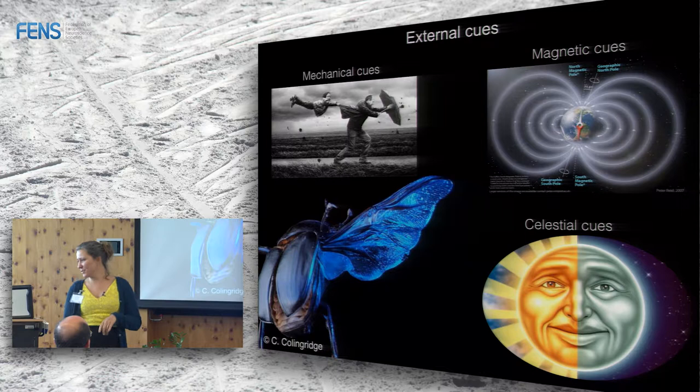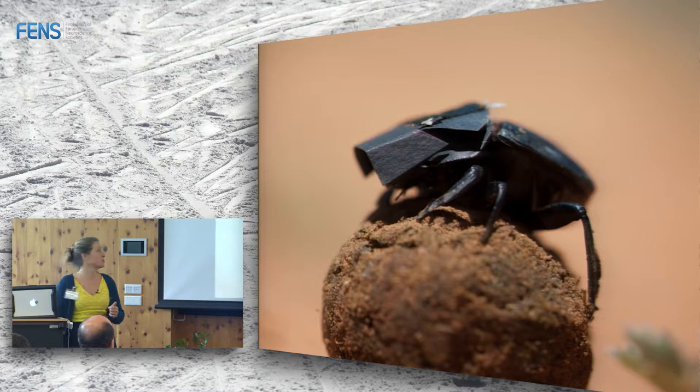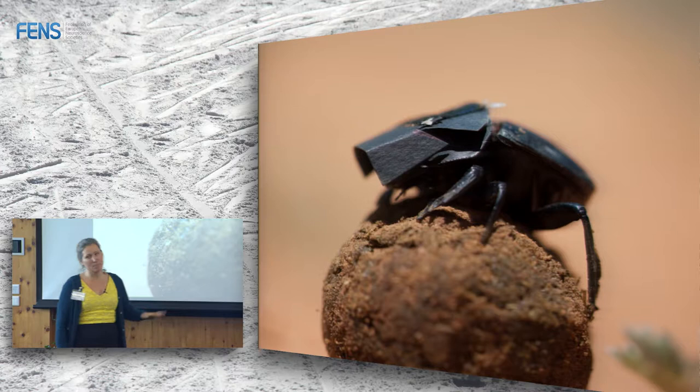And how do we know that the animals are using celestial cues? Well, we started with a fairly simple, it seems simple to put a hat on a dung beetle, but believe me, it's really difficult.